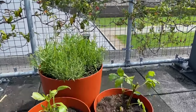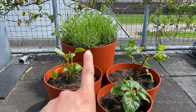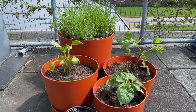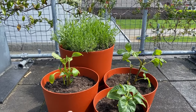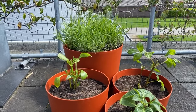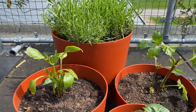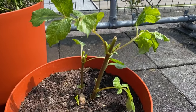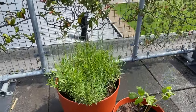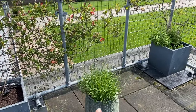And then the latest addition to the rooftop terrace is these three dahlias. And this is lavender. And this is a plant that still needs some growing before it can go in the ground. But the dahlias here in these pots are doing very nice. There are some side shoots coming after I pinched them a couple of weeks ago, I think now. And with this heat, they are doing very well. Same goes for the lavender, this honeysuckle, another lavender.